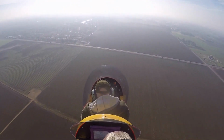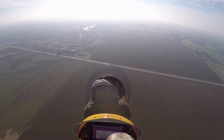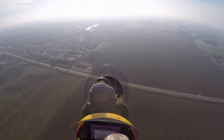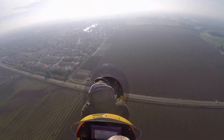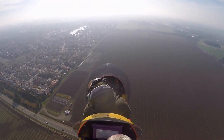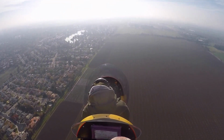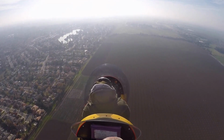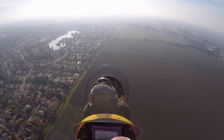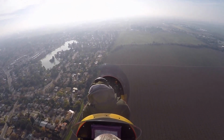123.075 on top. Okay, good. It just seems noisier than normal. 4775, turning left downwind 35. See the runway? Dead ahead. Yeah. And what are other University Airport traffic? Gyroplane 6 Mike Gulf, 45 left downwind, 35. Touch and go.